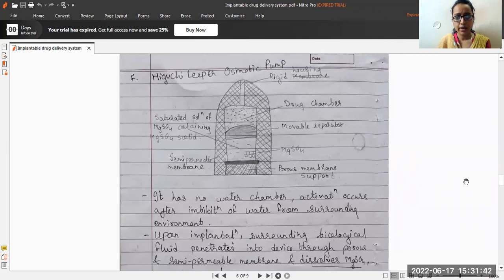In this, it has no water chamber activation. It has no water chamber. So activation occurs after imbibition of water from the surrounding environment. In this, as shown in the diagram, this is a porous membrane support. This is a semi-permeable membrane. Here we have a saturated solution of MgSO4 containing MgSO4 solids.